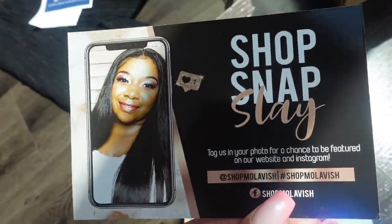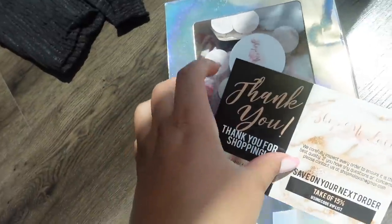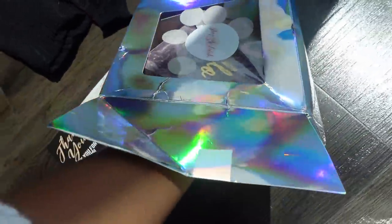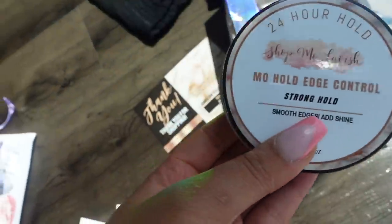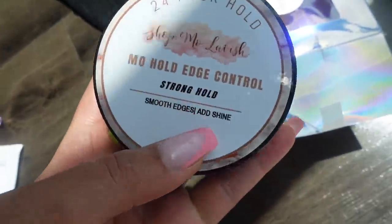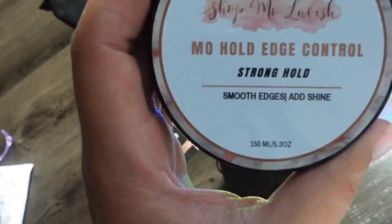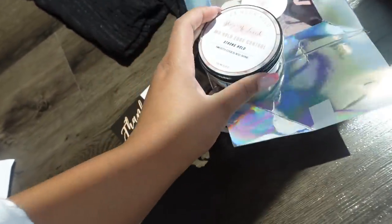And then next, somebody sent me, what did she send me? I opened this. This is Edge Control. So this is her Instagram. Y'all know I love me some good old Edge Control. And it smells really good. When I first opened it, I was like, what is this? So she sent me some Edge Control and some hair glue, 24-hour hold. So I will be trying it out. I love trying new Edge Controls. And it says Stronghold. So we'll see.